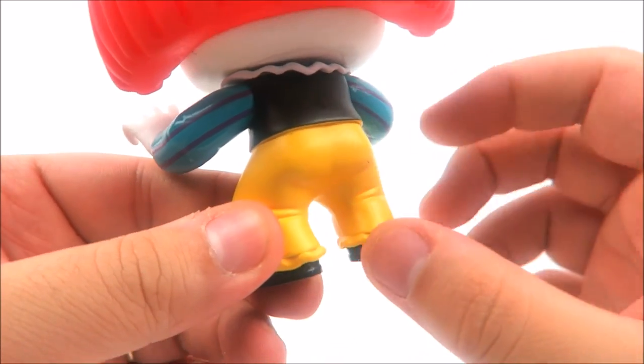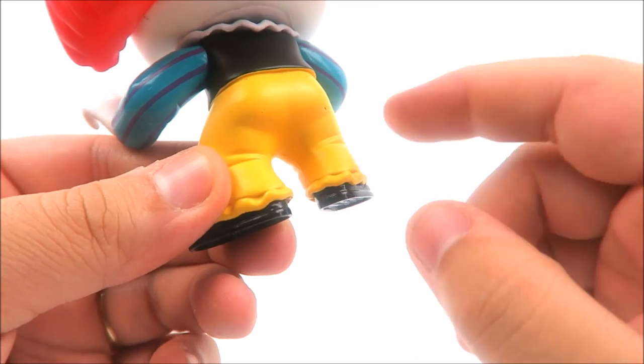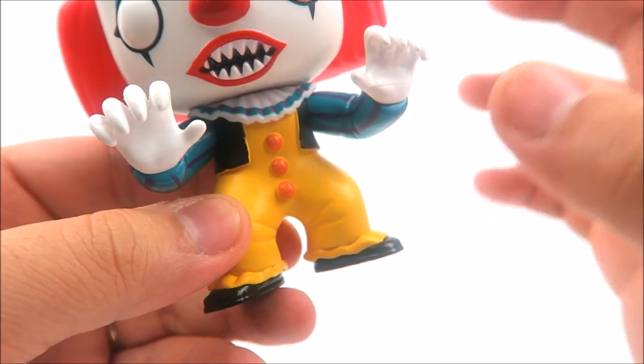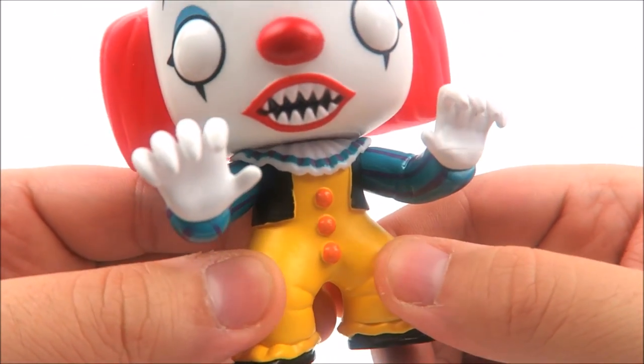Now looking at his back, nice job with the black paint of his vest, and then you have more of that yellow for his pants, and then he has straight glossy black shoes, and I just love the way they sculpted his hands in that very scary looking pose.